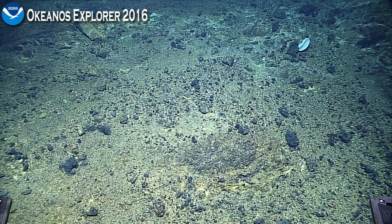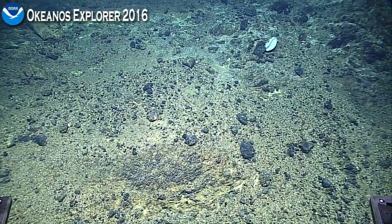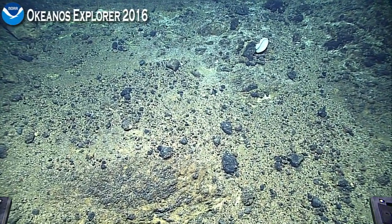We have stunning imagery coming off of the ship. I think we're fortunate to go ahead and get a collection. Then can we zoom in on the sponge? Pilot, do you have a moment?